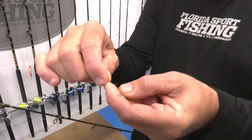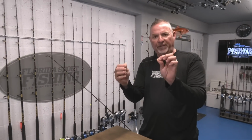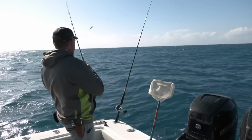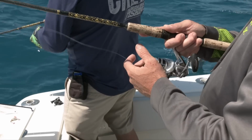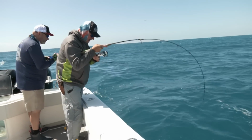It's connected to the main running line with a blood knot, a very small little blood knot. Running line 12-pound, leader 15-pound presentation fluorocarbon. It's a staple. Right here, this is it. This is the famous patch reef fishing spinning outfit. Sure, there are variations, there's plenty of them, but if you're just gonna have one spinning outfit for fishing the patch reefs, this is gonna be it.